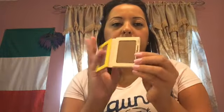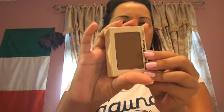Next up, I purchased the Bahama Mama bronzer by the Balm, and it comes with a little mirror. This is what the bronzer looks like. It's a pretty dark bronzer. I would have to say that girls have to be careful wearing this bronzer because it can come off a little muddy.